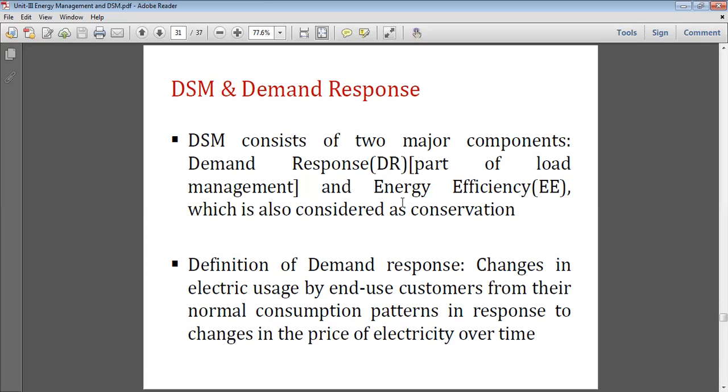Definitely the load is going to increase. Everybody is replacing their 18-watt lamp by a 100-watt lamp, and collectively the load is going to increase on the transformer, and it may be found that your transformer will burn out. Why? Because the load increases. So we have decreased the demand on the transformer.